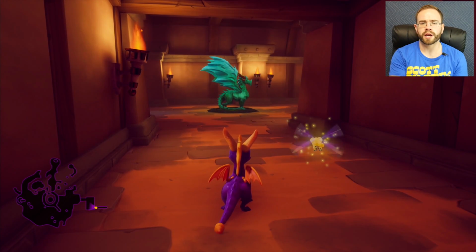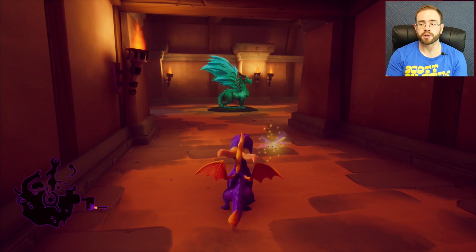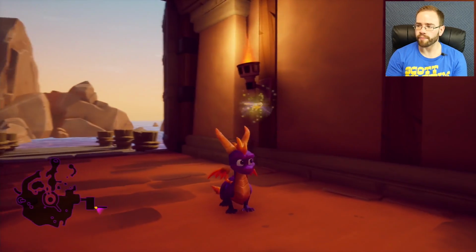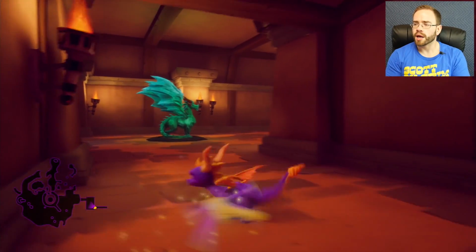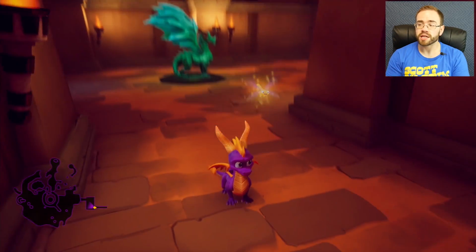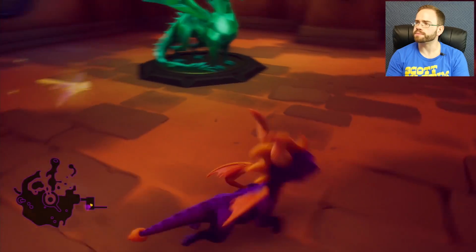This has Ripto's Rage and Year of the Dragon on it, along with the first Spyro the Dragon, for a price of $39.99. And I said, okay, cool, I can actually go back and play through them, because the team behind this, Toys for Bob, did a pretty good job remaking this in Unreal Engine 4. They spent a considerable amount of time, you can at least tell in the visuals and the animations and everything. They spent a lot of time working on this because it is very high quality.